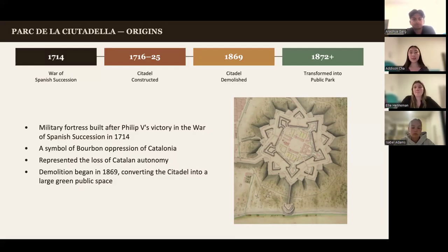Altogether, these developments within the Eixample and Ciutadella marked very significant changes within Barcelona and also created a setting where modernism could take place, which Isabel will now get into.